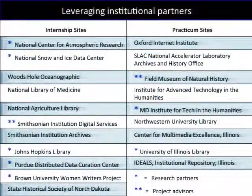So what we've been doing is, with those research projects you saw across the top, we have a lot of partners, and we also have a lot of advisors sitting in very important institutions. So we've been working very hard to leverage those institutional partners to get our students out into the different environments to experience and learn on the job. And so I'm going to talk at some length about our work with the National Center for Atmospheric Research. But this is just a list of some of the internship sites where our students have gone to work, and some of the practicum sites.